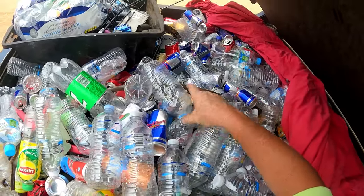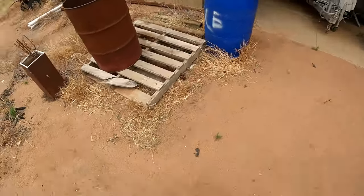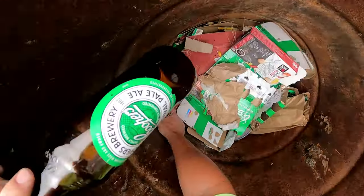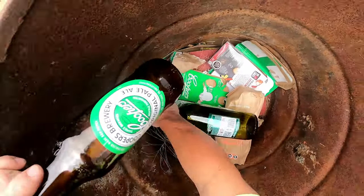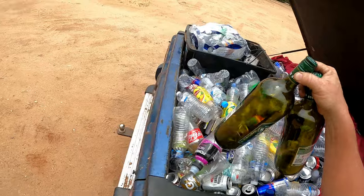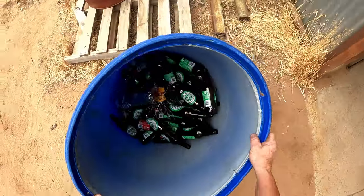Got a label coming off here. Sticking back on. Right, now we're going to have trouble trying to lift these. What's in here? Well, there's one there. And we'll take the lid off that one. Don't worry, this is pretty clean, this one. Put that in there for now. Big bottles. Don't want to make them too heavy where I can't lift them.